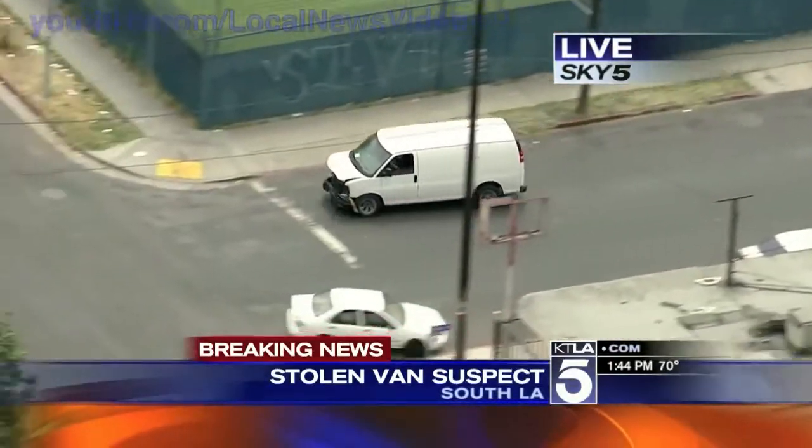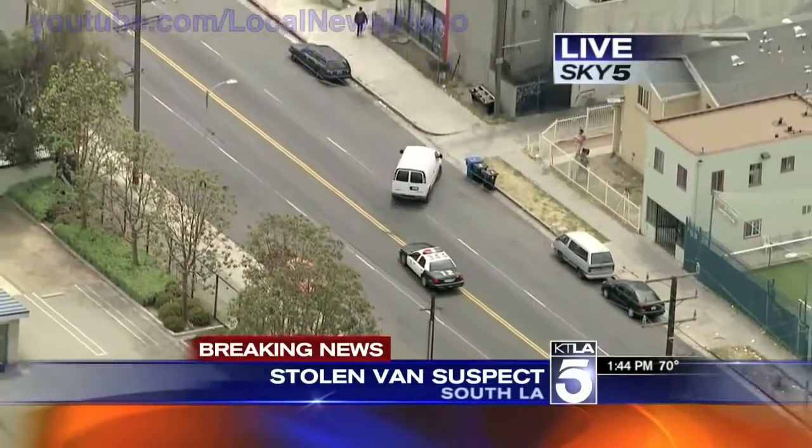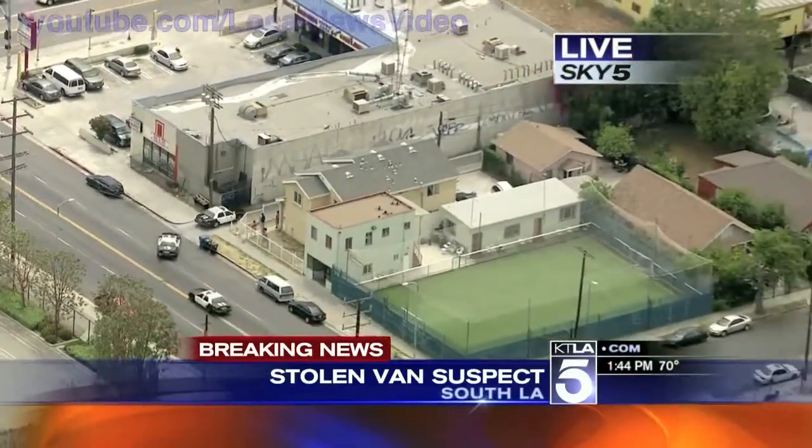But look at the damage on the front end. I mean, it's completely exposed. I'm surprised that the radiator is not leaking water, and he has an open. Oh, now he's going in an alley. This will be interesting here. That could lead to a dead end or something.